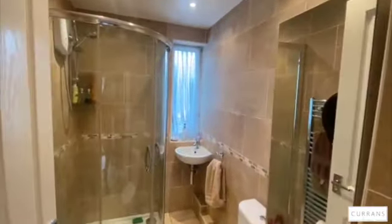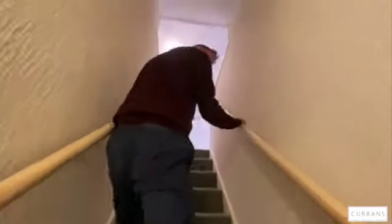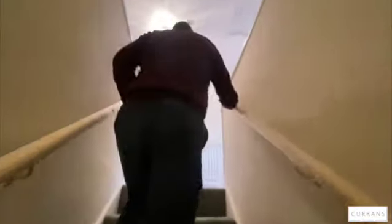So that's the living room. Again, another storage cupboard in there. And then we go up to the first floor. We've got 3 bedrooms consisting of 2 double bedrooms and a single bedroom.